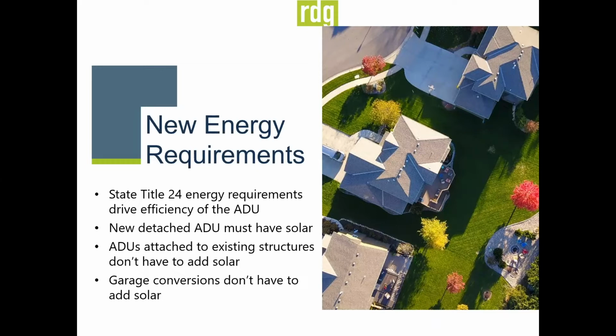The good news is if we convert a permitted structure or attach it to a permitted structure, you don't have to add solar. So we can convert the garage, we can go above the garage, we can attach it to your home, we can attach it to the back or side of your garage, and not have to add solar. Some homeowners are really concerned about cost, and some investors say they have to keep the cost down. So we attach it, and then you don't have to worry about solar. So there are ways to work with that.